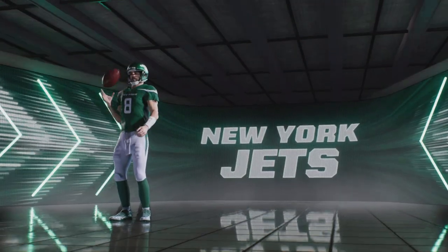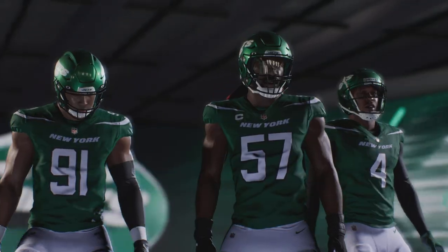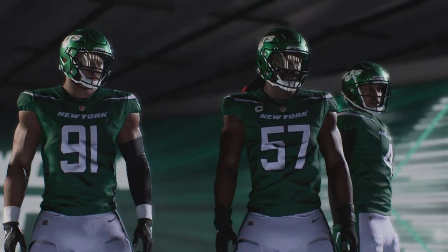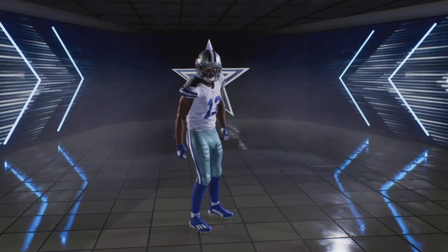It's the NFL on EA Sports, and today's clash of conferences is just moments away. It's the New York Jets and the Dallas Cowboys, and it comes your way next.